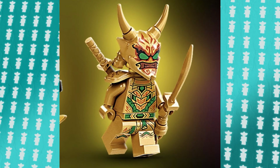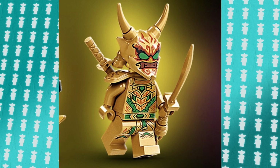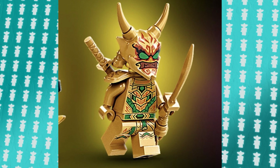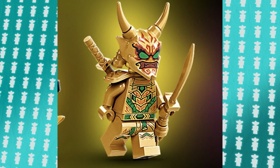The main attention that this set has been getting is the Lloyd minifigure. Now, we get a new golden Lloyd, but not just golden Lloyd, golden Oni Lloyd. I'll probably make a whole separate video on this figure alone just to theorize what this actually means for Lloyd. But just the fact that we're getting an Oni gold Lloyd is insane to me. It's such a good figure.